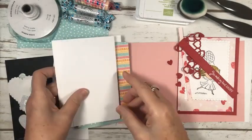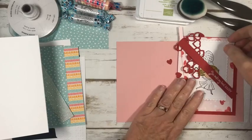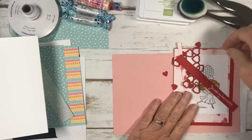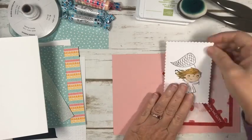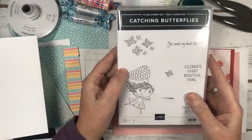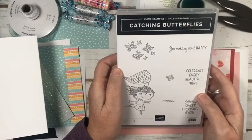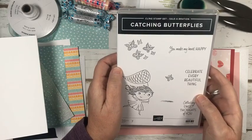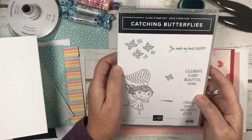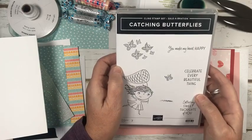Okay, so today we're going to make a card, 2 cards, and a little treat holder. And if you're on my team, we did this little treat holder the other day, but everything else is different. So the first card uses this adorable stamp called Catching Butterflies. It's a celebration item, so it's available free with a qualifying order. In Canada, that's $60 before tax and shipping.